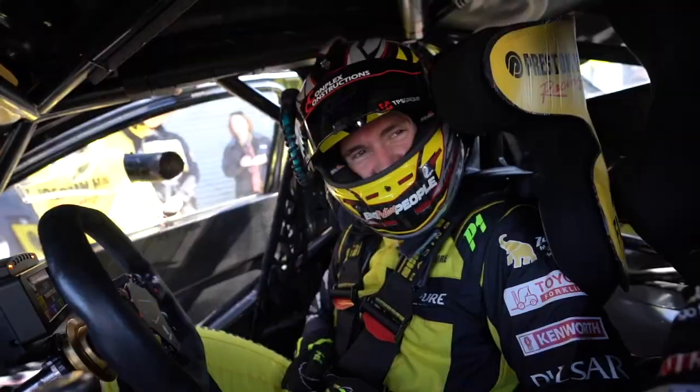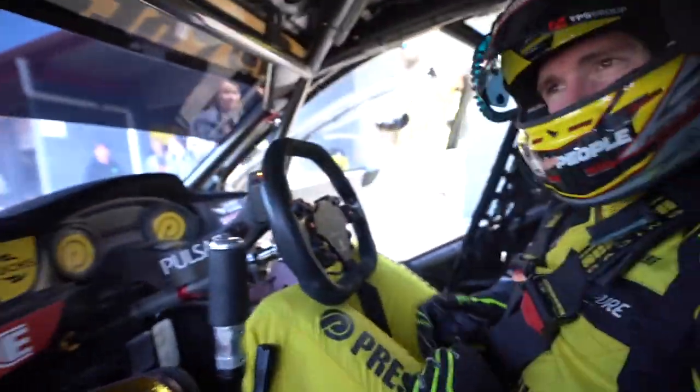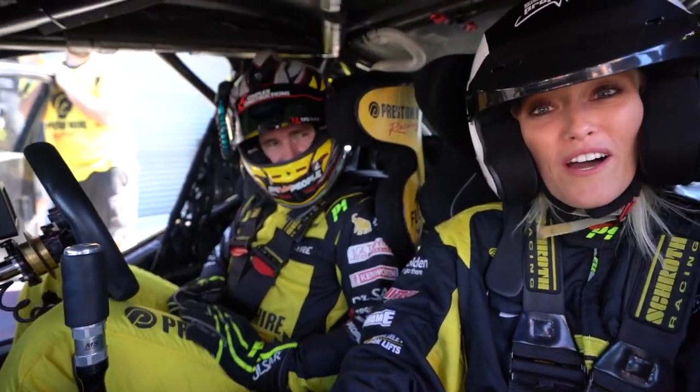Again on every single corner, and that's why you've got one of these things on. How fast did we get up to? Doing about 260 down the back straight. Damn, really fast. And about 200 through that corner down the back straight. 200 through a corner, can you imagine?